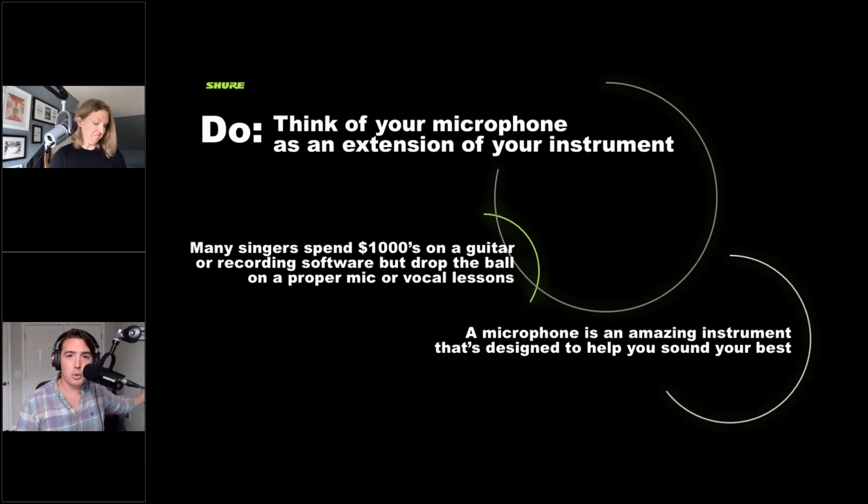No, I have a Marshall back there. I have a Fender Blues Jr., and those are amplifying the sound that I'm creating with the guitar. So in this kind of metaphor, you can think of the guitar as your main instrument, as your voice, but the amplifier is also going to color that sound completely. The same thing I think is true of the voice and your microphone. Your microphone is really an extension of this instrument.